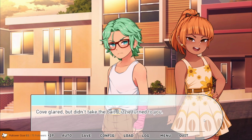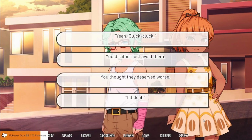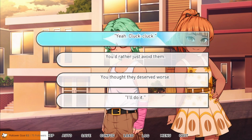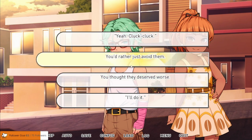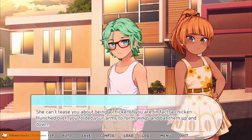Cove glared, but didn't take the bait. Lizzie turned to you. Oh, he didn't take the bait? What? I also don't want to take the bait. Not a chicken, are you? Yeah, cluck cluck. You thought they deserved worse. Oh no. You'd rather just avoid them? Yeah, I'm just gonna say, yeah, cluck cluck. She can't tease you about being a chicken if you are. In fact, a chicken. Hunched over, you folded your arms, had four wings, and pat them up and down.